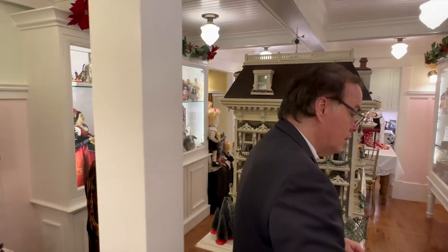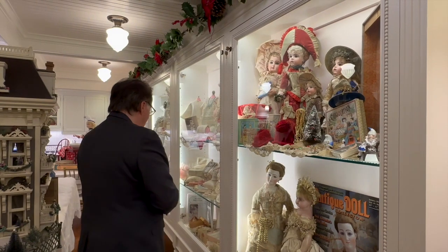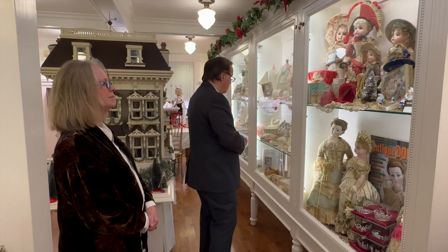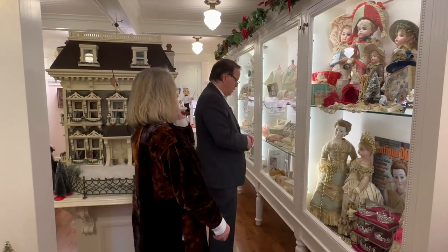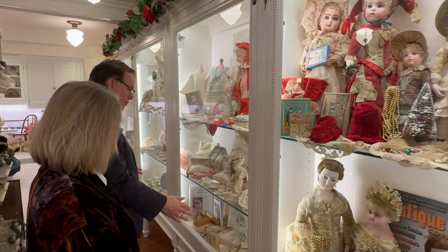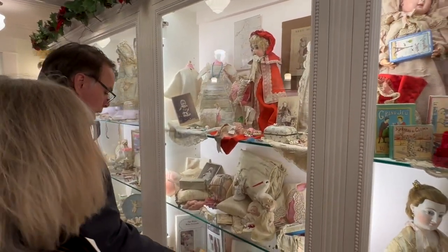So just a few things are in these cases, not that much, because there's so much to see that it almost would be too much. And you can't put anything big in a large tree. And then these two, there's a few dolls that don't belong to it, but these are our dolls, Rose's things.